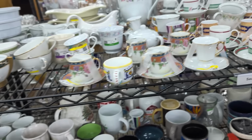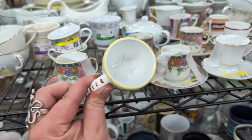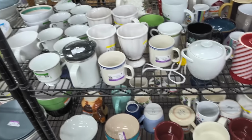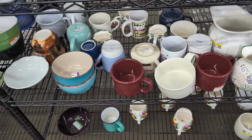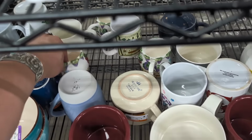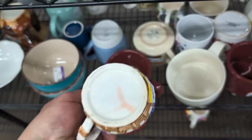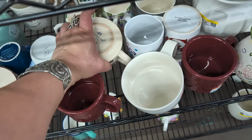$2.99 for each set of those. There's 4 of them. Very pretty. Cute little cup. Very, very crazed and damaged. And then we start rolling into coffee mugs, which is exciting. These are older for sure. Cracked though. You can see the staining that went through that. There's a pair of those.